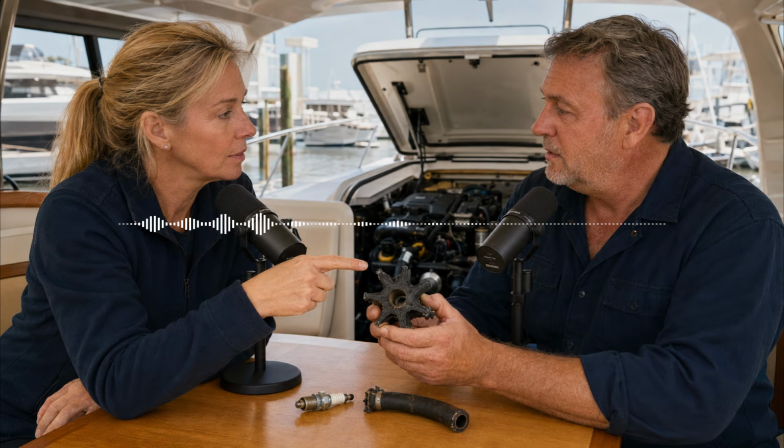Let's put ourselves in the shoes of a DIY beginner for a second, just staring at their boat in the driveway. Okay, I've been there. How you tackle all this maintenance depends entirely on whether you have an outboard motor bolted to the outside of the back of the boat or an inboard motor built directly inside the hull, right? Totally different beasts. So is one of these setups inherently easier to learn on?